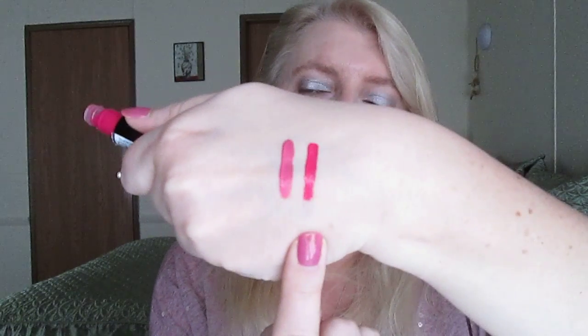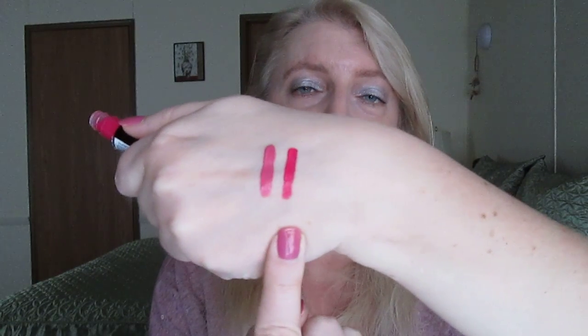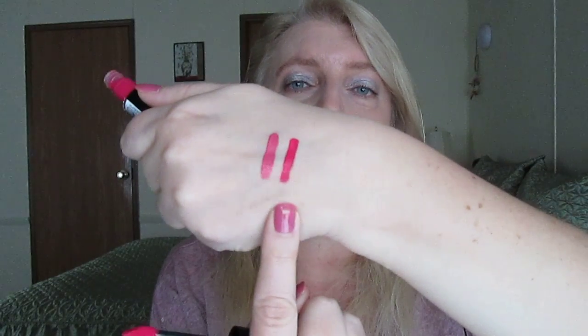And the other color I got is Apocalyptic, and this is either a dark fuchsia or a pinky red. I'm going to go with pinky red because to me this is not fuchsia, but some people would consider it to be. But I had this on in my last video and you guys were like, what's on your lips? What's on your lips? So that's why I decided I better do this video next.